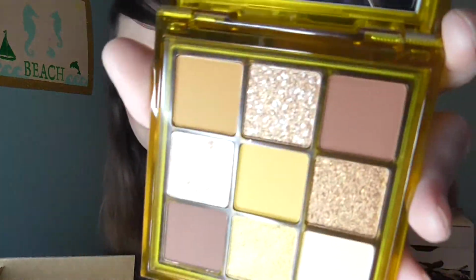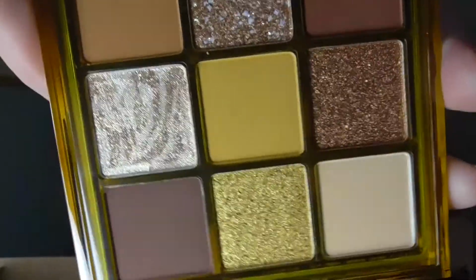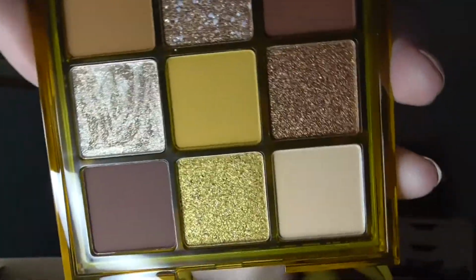Ooh. It looks pretty, though. You probably won't be able to tell, but there's a shade with some swirlies and then a pressed glitter and some nice warm yellowy tone browns in there. So I'll be excited to try that out. I know people weren't as thrilled with them during first impressions for people that have already been owning them and using them in videos, but I'm gonna give it a whirl. We'll see how that goes.